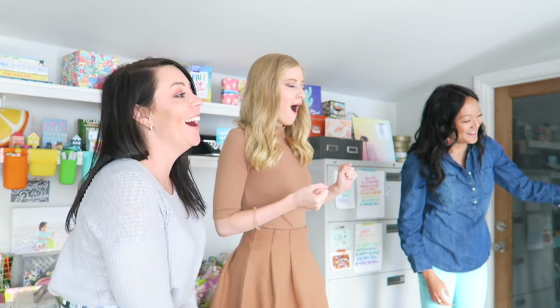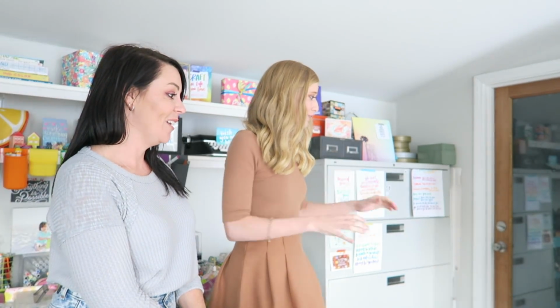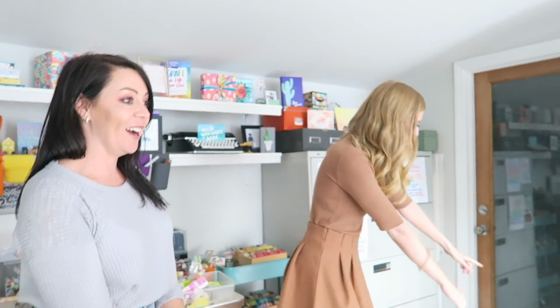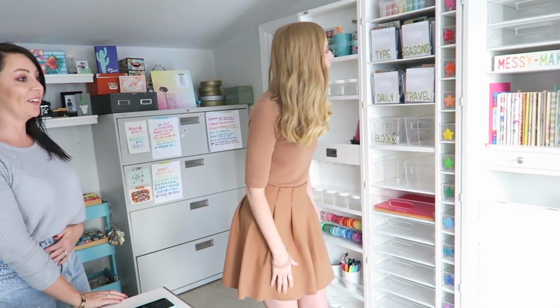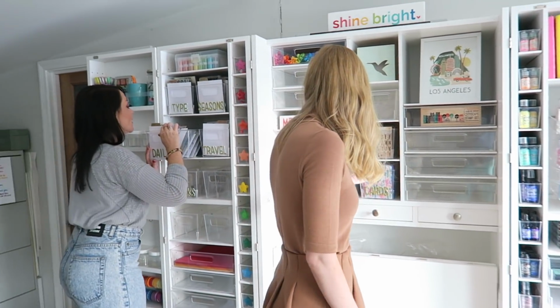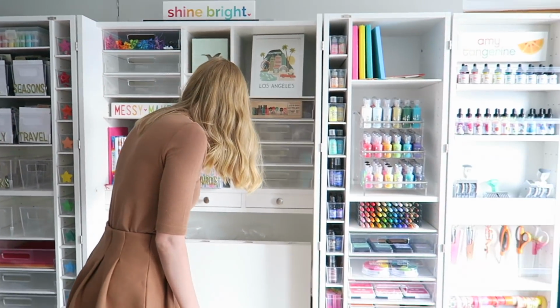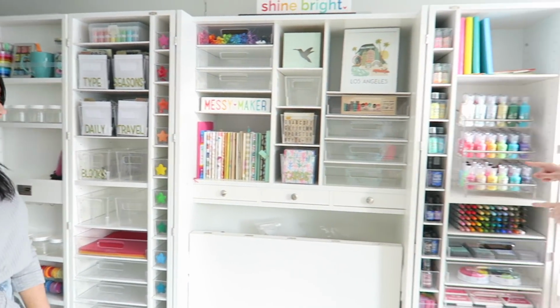I want one in my house. Oh my, isn't that amazing? That is so cool. The Washi. Yes, sir. There's pink Washi. I just did that one today. Oh my gosh. Yes, Maker. Yes. Oh, look at all the cards. Oh my gosh. How do I get one? I know, right? The original Scrapbox. Isn't it awesome?